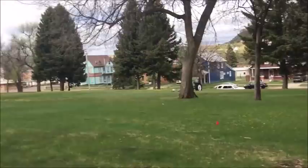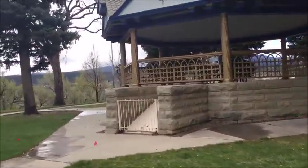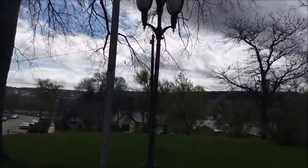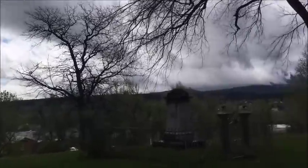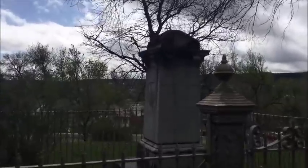There's a gun over there, and they got a couple of guns in the back. Picnic table in the center. They actually have paper towel in the bathroom. That's pretty rare. And they locked it so you can't get up to this.